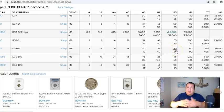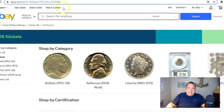And then any other bonus that you find, an over mint mark D over S or a D over D RPM, is just going to add a whole lot more value to that coin. As you can see, these coins are worth a lot more with those specific varieties. All right, let's hop on to eBay.